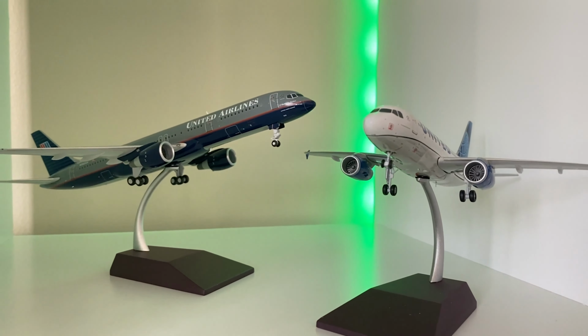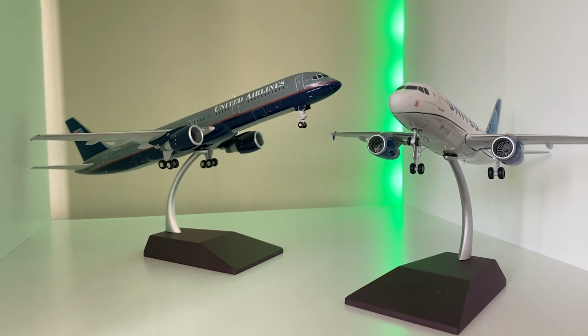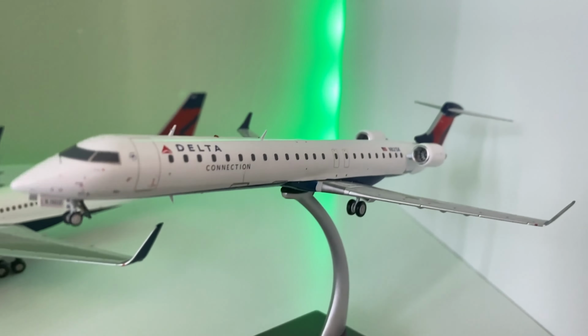The wide bodies don't usually fit as well because those tend to have a slightly different stand hole, but you can put narrow bodies and regional jets on no problem. Here's a Delta CRJ-900. I have walked on this exact aircraft before. It's actually the very first aircraft I ever walked on when I was a ramp boss. So I have 12 of these.